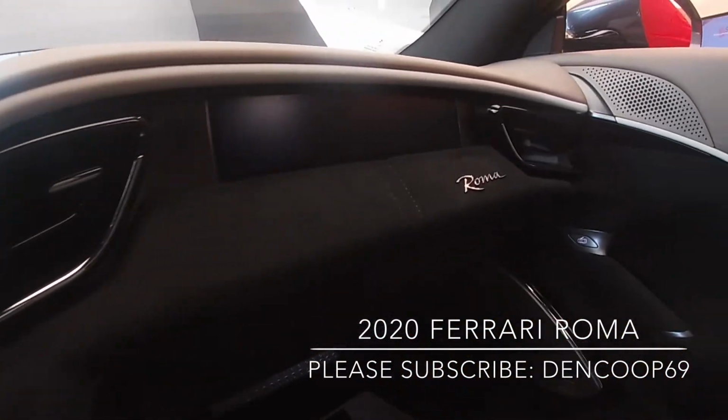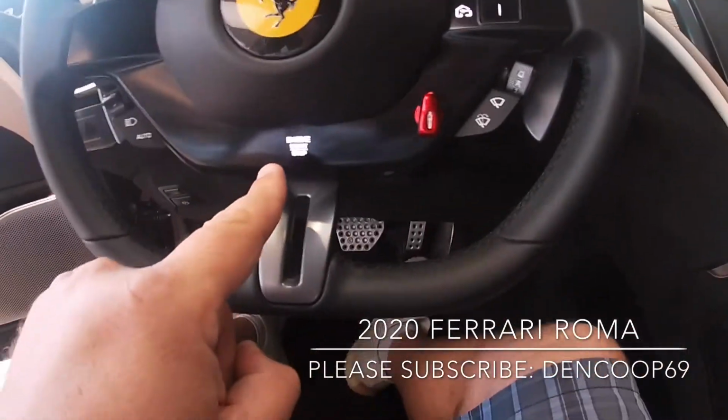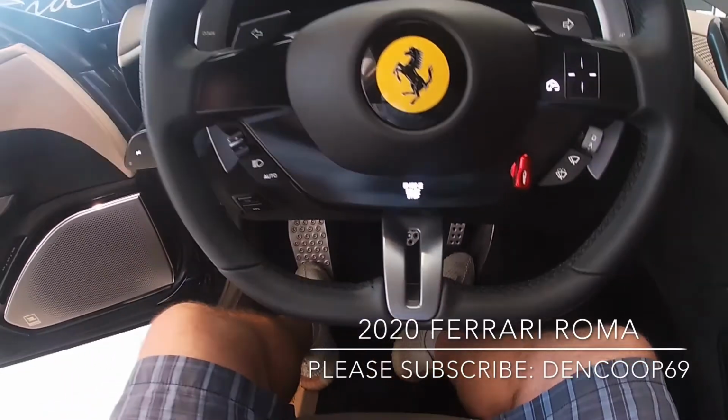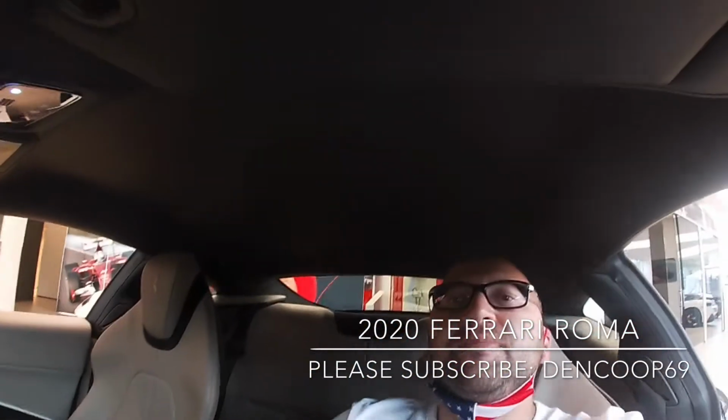Sick interior. No buttons, nothing, everything is only on the display. Everything's digital, yep. Even look, the start stop isn't even a button, you just touch it. Yeah, sick. They did an amazing job.